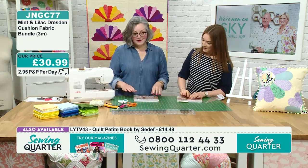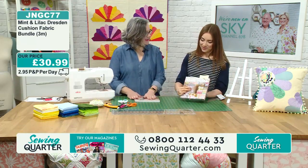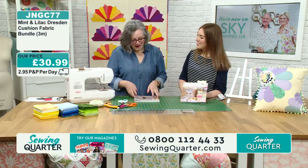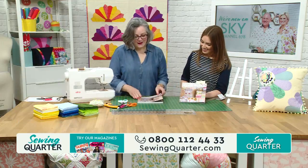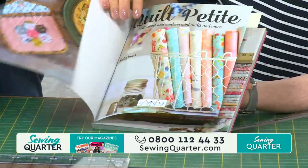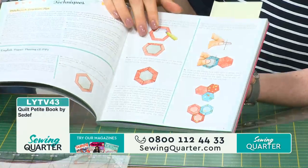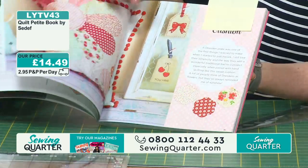This book, it's a really pretty book. I love it when I get sent a book because you go through all of it. Not a photocopy. It's a really nice book as well. It looks really pretty on the shelf. It's got that lovely soft pink on the spine. But they've got some lovely projects and some really nice templates in the back as well. I always love a template, as you know.